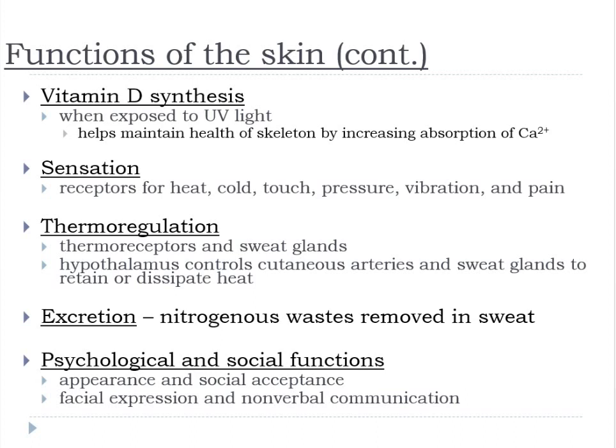Deoxygenated blood isn't blue, but it is a darker color. When we look at it through skin, it gives a bluish tinge. It's just darker than oxygenated blood, which is a lighter red color.